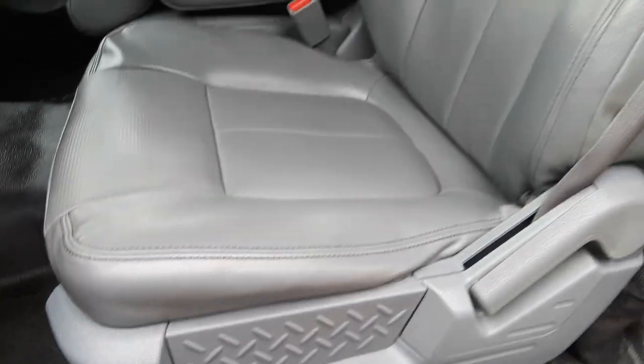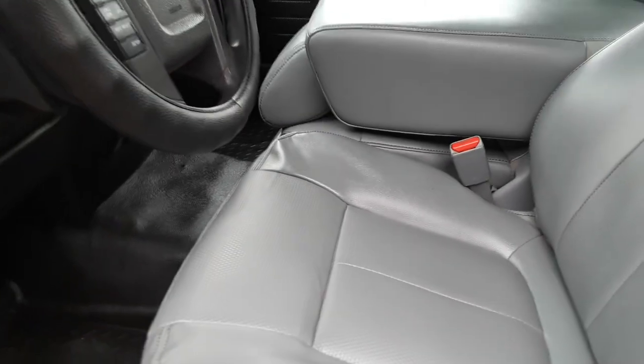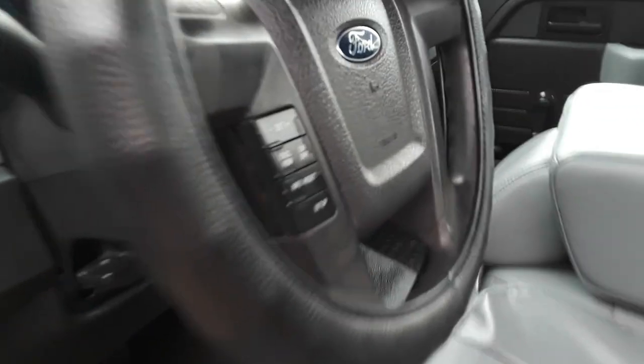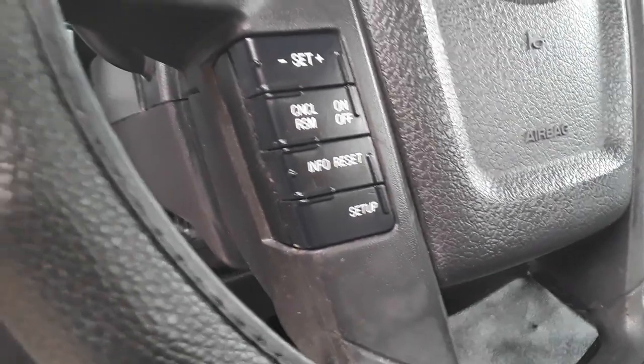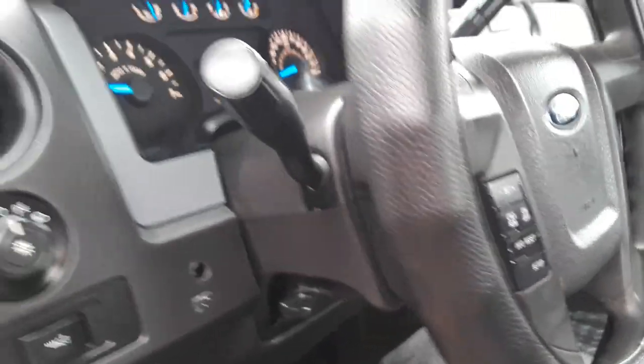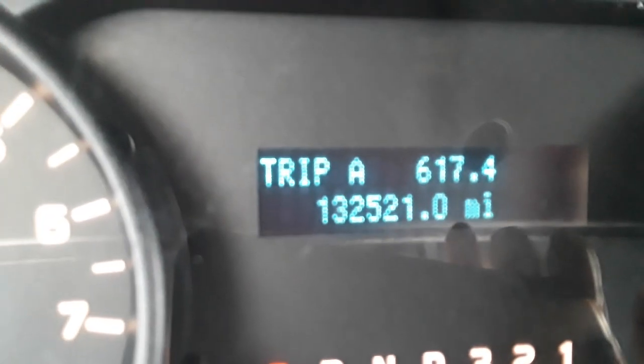It's a vinyl floor. Vinyl seat. Very clean. Cruise control there. Check inside the truck.